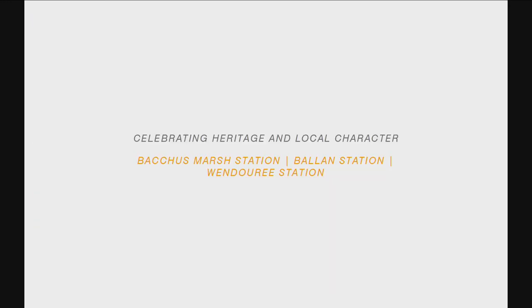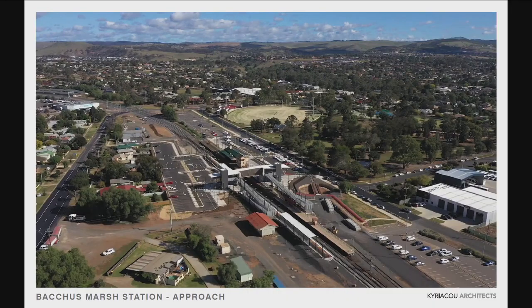For Bacchus Marsh, Ballan and Wendouree, it was more about responding to a local character in scale and form. Each of these have got existing stations as well as heritage aspects. So really it was about stitching all these elements together. Bacchus Marsh, the context was low scale, residential and in terms of significant public recreation open space. The existing station building and the train turntable were both heritage listed and of local significance. The approach here was a master planning approach by the forecourt to stitch all these elements together so that they could be celebrated and experienced as part of the community journey.